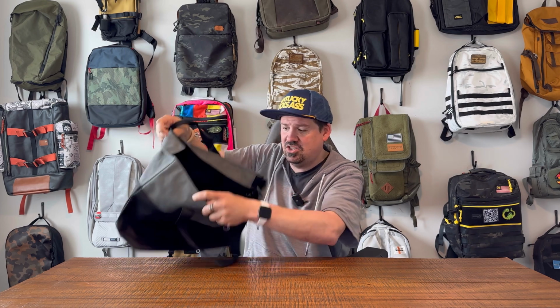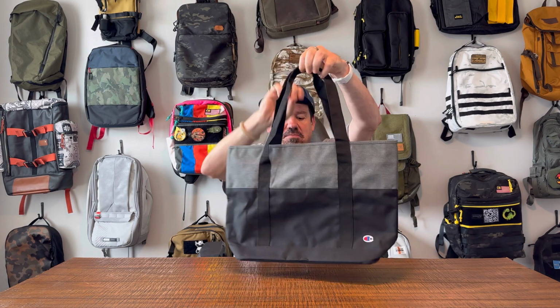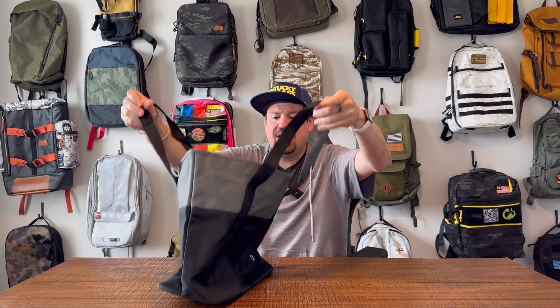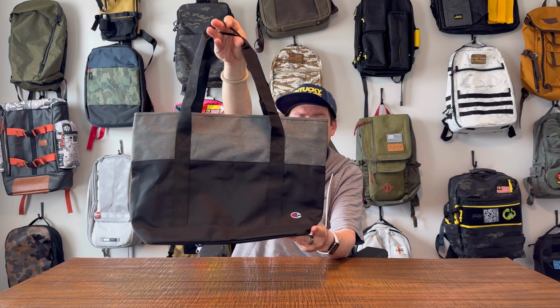Tough to see because it's just a black interior here, right? But it is a nice sized bag, great for shopping, great for the beach. It's got kind of a hexagon pattern on this gray, and it's really well made. So this bag, again, will set you back 15 bucks on Amazon, and it is a great value choice if you're looking for a nice daily tote bag. So good looking bag from Champion, well made, 15 bucks on Amazon.